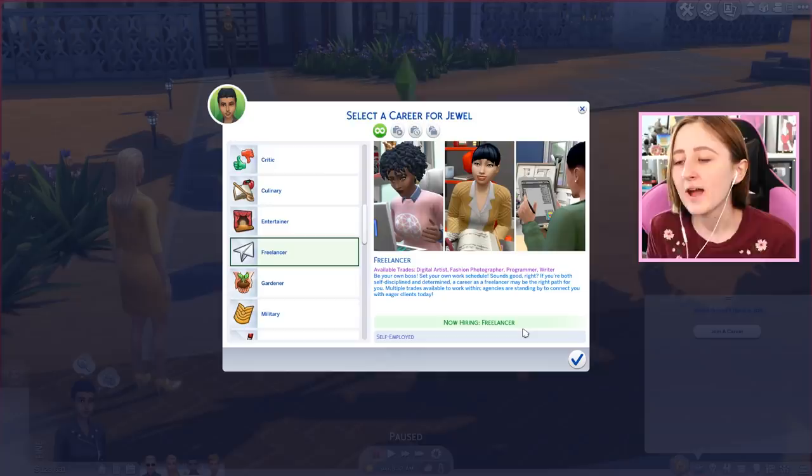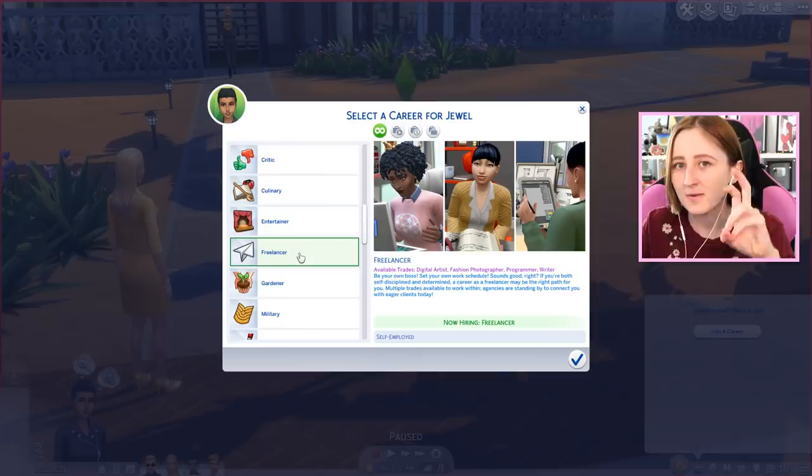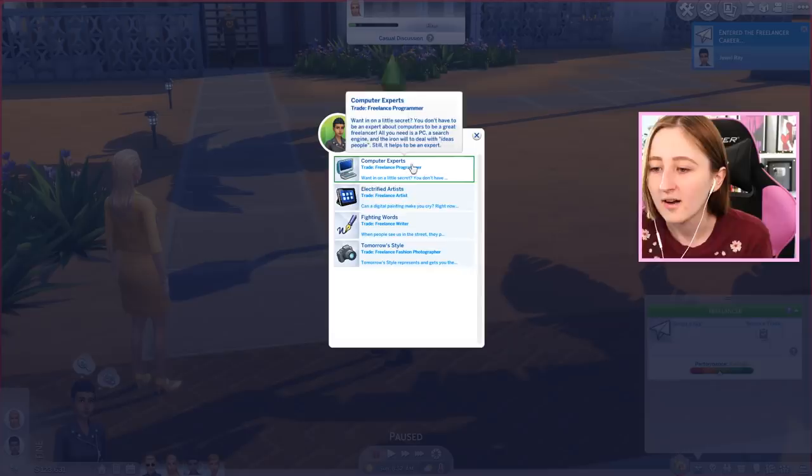Oh my gosh. Now, Jewel has been a professional photographer for a lot of models and stuff for many, many years, but she's picked up some new work as a freelancer, which is a job they added in an update. It's like a new system of freelancer careers, but they have added a new fashion photographer addition to that. So the base game has digital artist, programmer, writer, but now they also have fashion photographer in this pack, which is what we're trying to do here. We're gonna become tomorrow's style, a freelance fashion photographer.